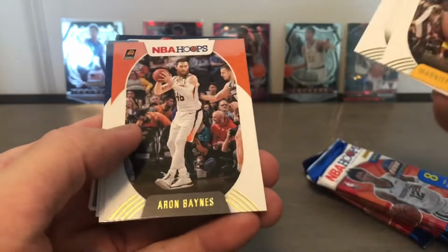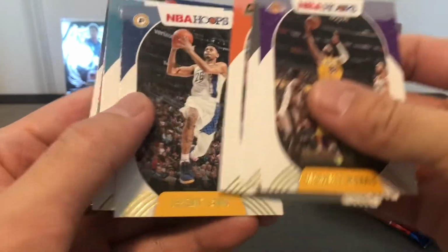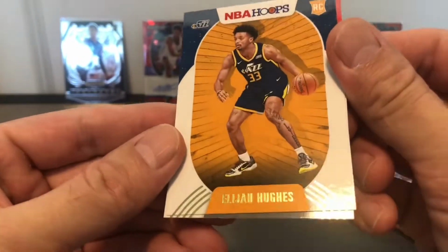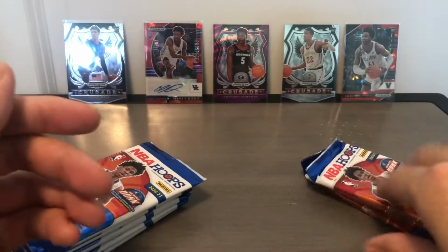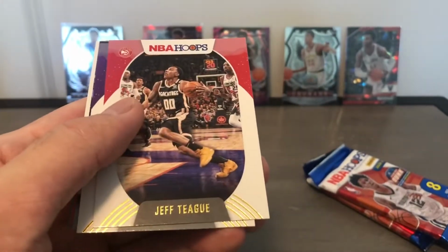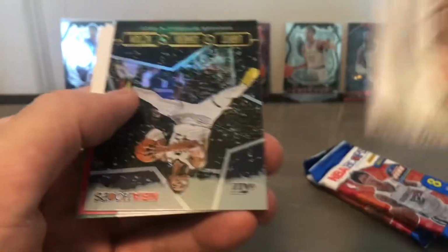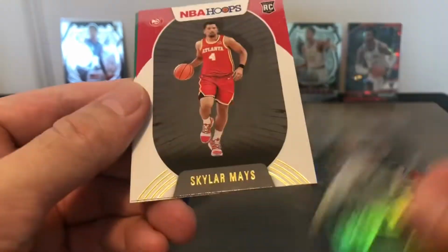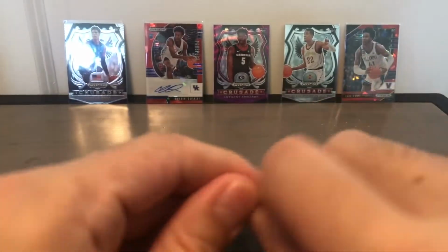Markieff Morris, KD, Aaron Baynes, Jeremy Lamb, Rui, nice Rui, Vandy plate, for the PC. Elijah Hayes and CJ Elleby. Josh Richardson, DJ Anunoby, Robert Covington. Sorry about that. Jeff Teague, Harrison Barnes, Lights Camera Action Donovan Mitchell. That's nice. Skylar Mays and Payton Pritchard. So no top five rookies yet.